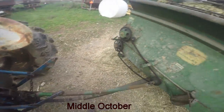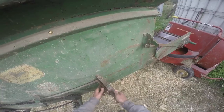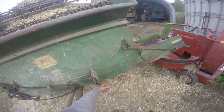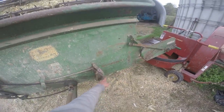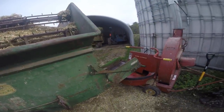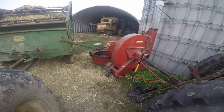Well, PTO's hooked up. Lock our floor in high speed because it can move. That's been a little modified at one point, so those notches do no good. While we're about to see how fast we can throw silage up, I love this Whirl-A-Feed.